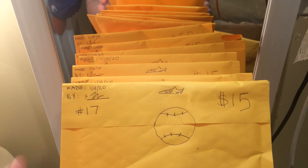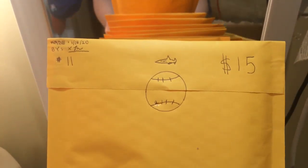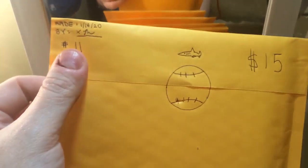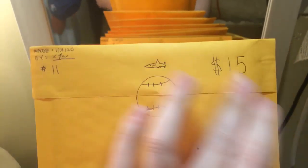Number 11. Here we go. Good luck. Number 11. You see, these are still the prototypes. I've got some stickers coming in, so it'll look a lot more professional. But as you can see, you chose 11, so this is completely random, and you are getting a $15 Baseball Shark Attack Hit Pack. Good luck. Let me lower the camera a little bit. And here we go. Good luck.